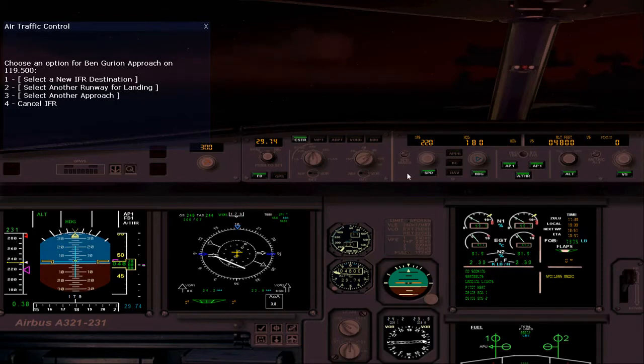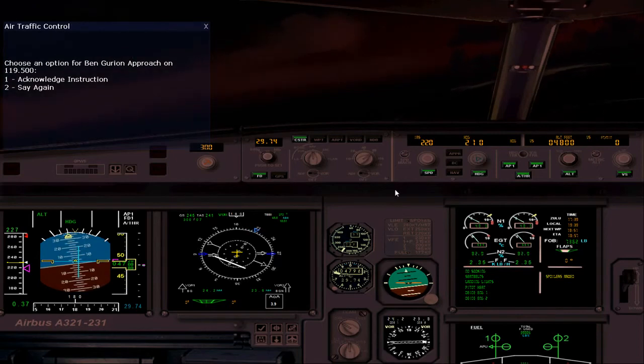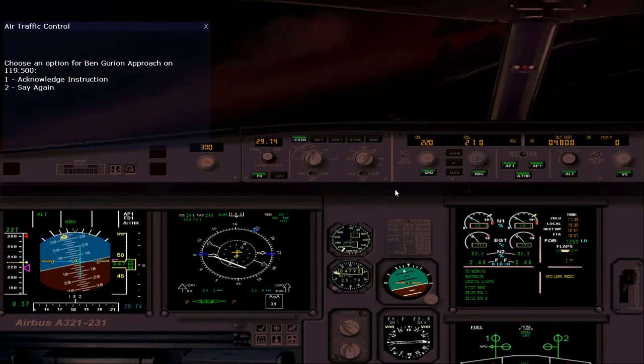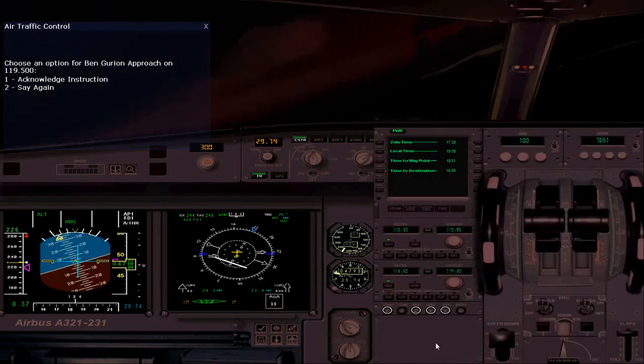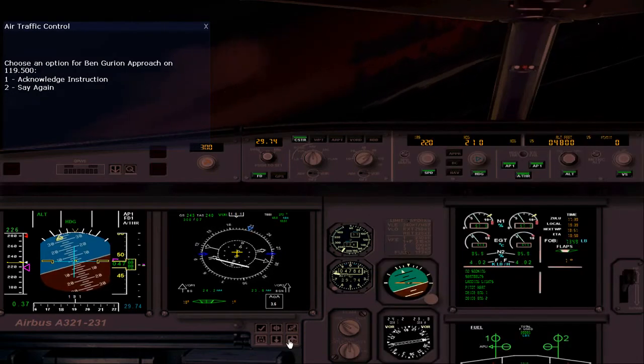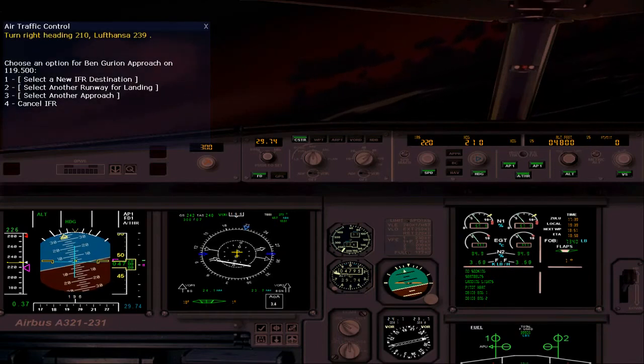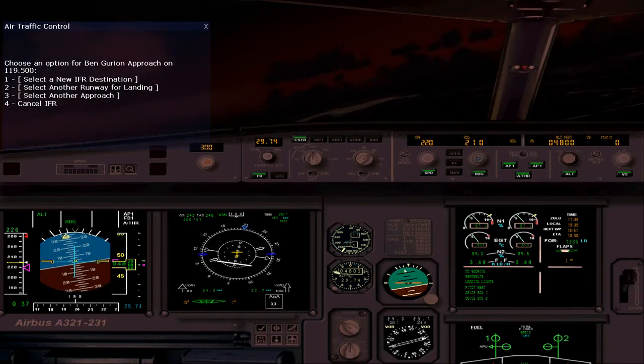Reducing my airspeed down to 220 knots here, and hopefully that'll bring the aircraft under 230 knots. By doing that, I can release the spoilers and apply flaps one. Turn right heading 210, Lufthansa 239er.